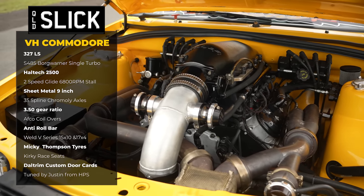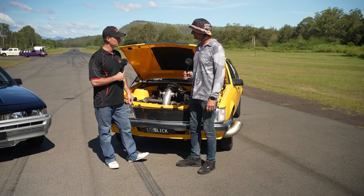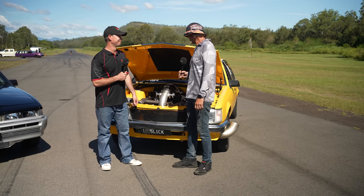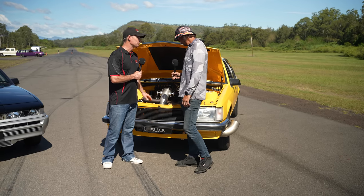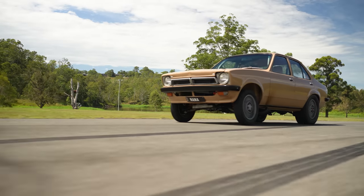How much boost are you pushing on that thing? At the track we can get 30 pound. Somewhere here like this, probably 22, for traction. But yeah, it's got it there if you need it. Your fab work on this one? Yeah, me and PB, Paulie Butler, we fabbed this all up.